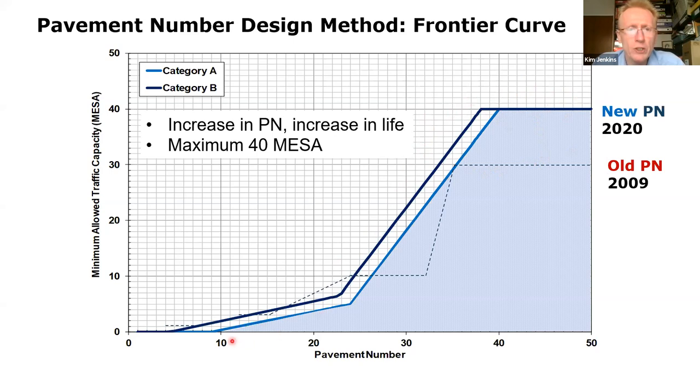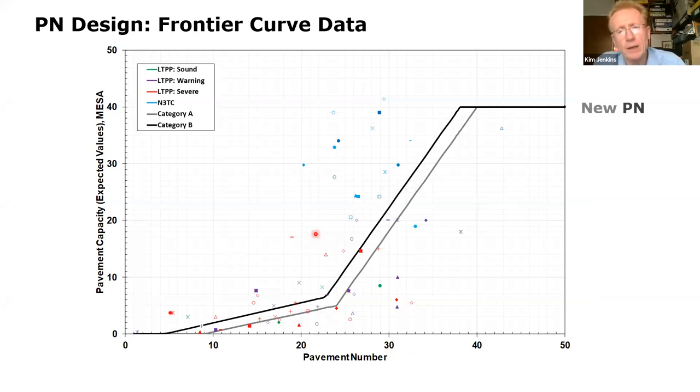So we've got a much more reliable function here, as well as different reliability limits. So you can see category A road is more conservative because it designs for a 95% reliability, whereas category B, which is slightly higher up, designs for a 90% reliability. Just to give you some idea, this is not a completely exact science. We would expect the pavements below this design frontier, remember it's not using mechanistic principles, so it's not using stresses and strains, this goes on sound warning severe conditions for the pavement. And you will have examples of pavements that haven't failed yet that are below the line. As they are trafficked over the years, the pavement number will stay the same, but they will move up vertically, and then they would come into a warning condition when they meet the frontier.